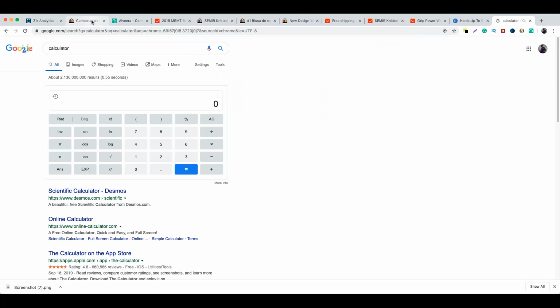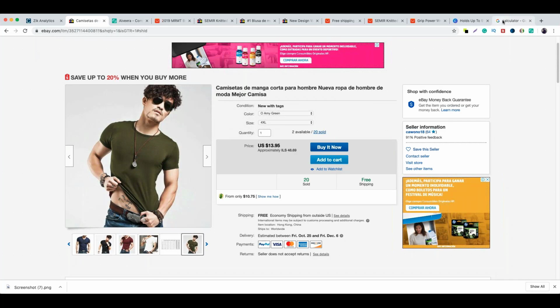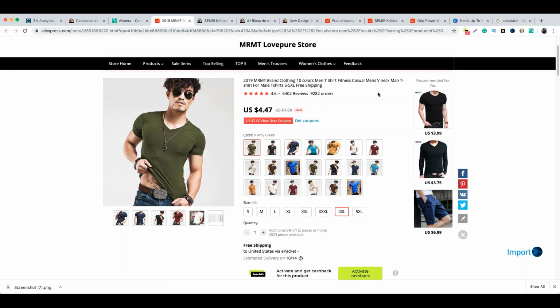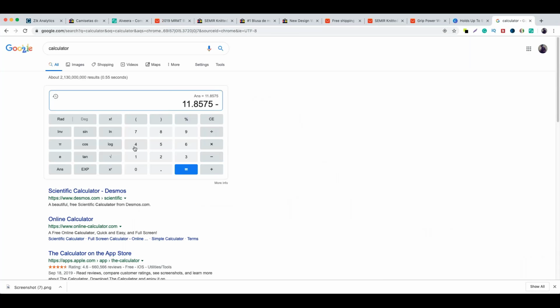Okay, so as we said, this guy's selling it for $13.95. Now the average fee cost is around 15%. I'm talking about average and worldwide, because some countries are more and some less. So let's do times 0.85. Now let's take off the product cost, which is 4.47. And boom, guys, as I said, more than $7 net profit to your pocket.